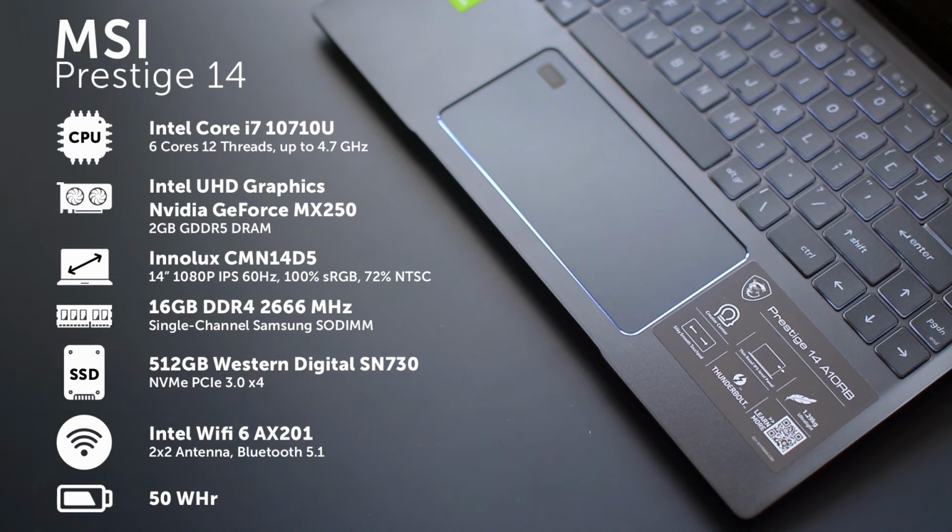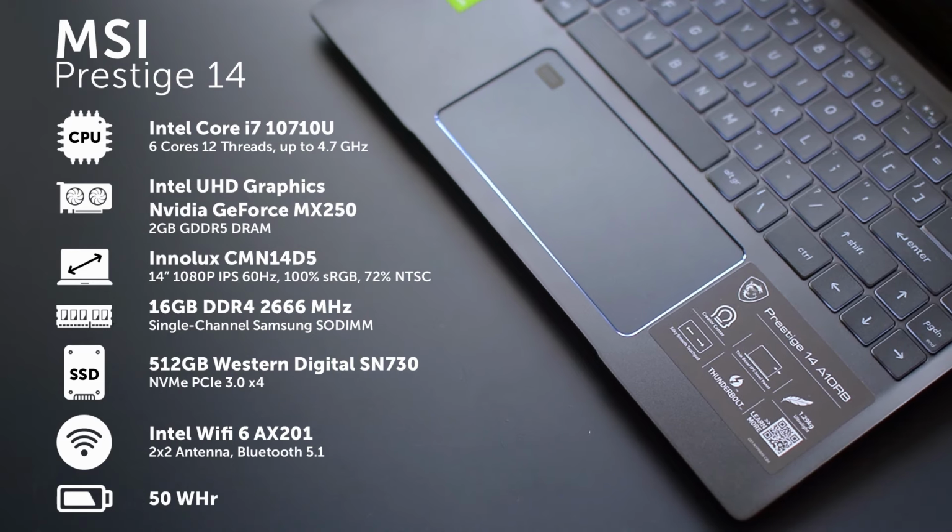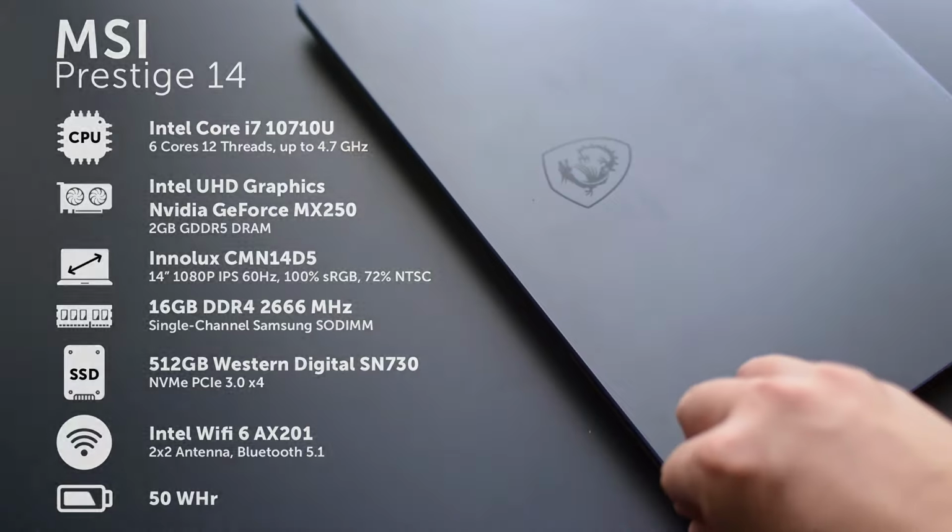plus. There's no gaming GPU here, so aside from the standard Intel UHD graphics, you get an Nvidia MX250 with 2GB of GDDR5 DRAM. There's a single stick of 16GB DDR4 Samsung RAM, so that means no dual channel memory. And in terms of storage, you get a 512GB stick of Western Digital SN730 NVMe SSD. The display is a 14-inch IPS and is calibrated to about 100% sRGB and about 72% NTSC. Keeping you connected is an Intel Wi-Fi 6 AX201, which is very nice to see. And finally, keeping it all alive is a 50 watt-hour battery.